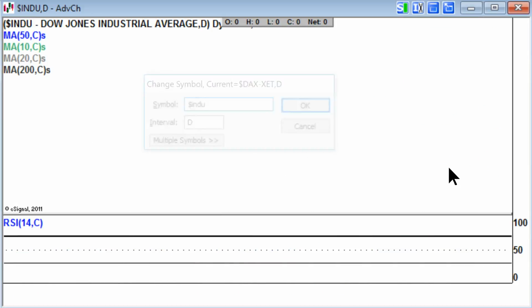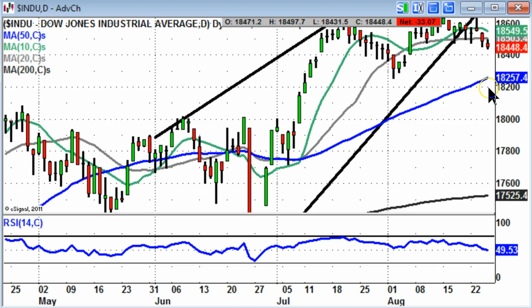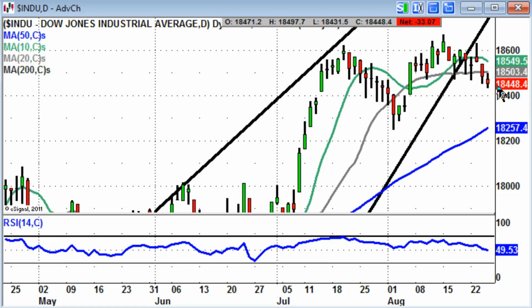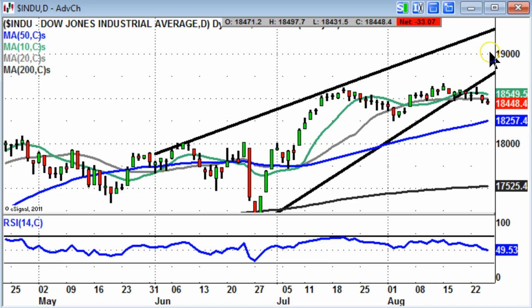On to the US markets, and they've also stagnated ahead of the Jackson Hole revelations. 18,390, the bottom of this August gap to the upside. It looks as though the Dow wants to get back down towards that area. If you're looking for a fresh trigger on future upside, maybe wait for either an end of day close above the 20-day moving average at 18,503, or perhaps better, above the latest gap to the downside this week and the 10-day moving average at 18,549. Above those two features, we head back towards the 19,000 area.